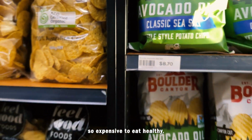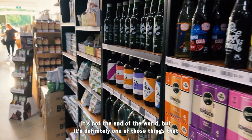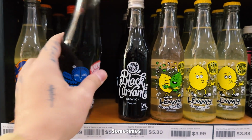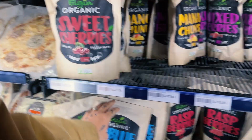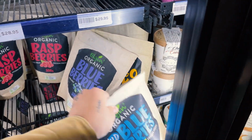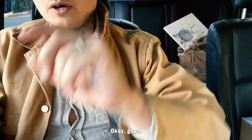To eat healthy. It's not the end of the world, but it's definitely one of those things that makes me sad sometimes. Let me try that out. Blueberries, strawberries, raspberries. Okay, guys.